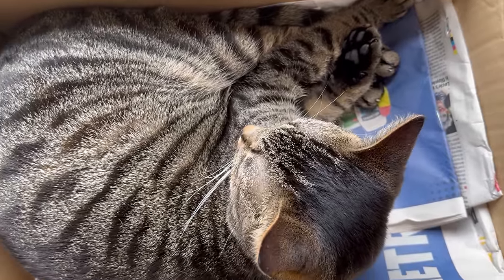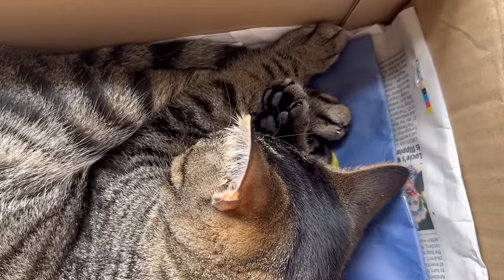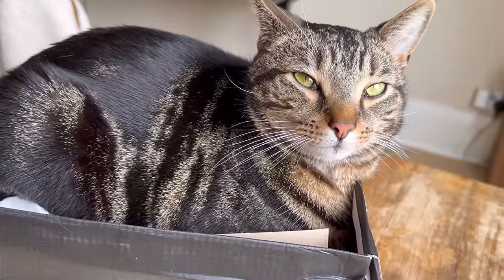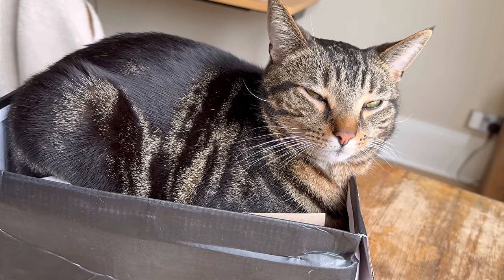Pumpkin and Mittens are over there on the table, wondering what I'm up to, but both of them are currently in boxes. Mittens is in a brown cardboard box, and Pumpkin has made himself very comfortable in a shoebox, which he's literally just slotted himself into, and his chin's poking out the top. So they look very cute over there. They might pop over and say hello as we go through all the bits. But yeah, quick sip of the coffee.